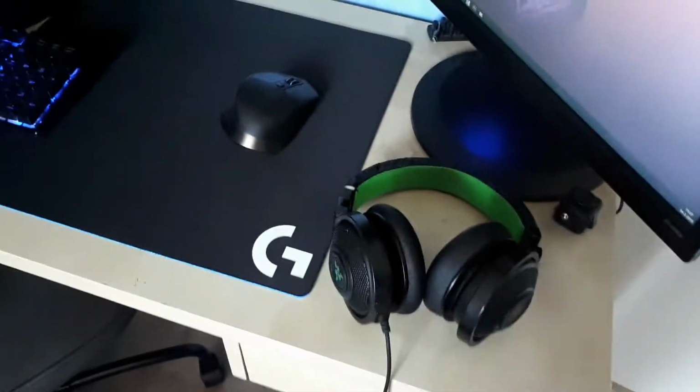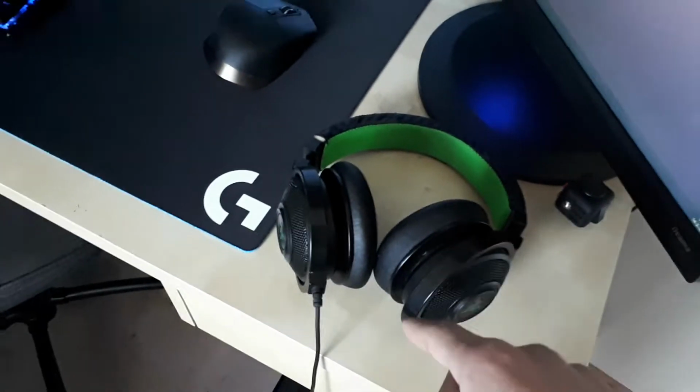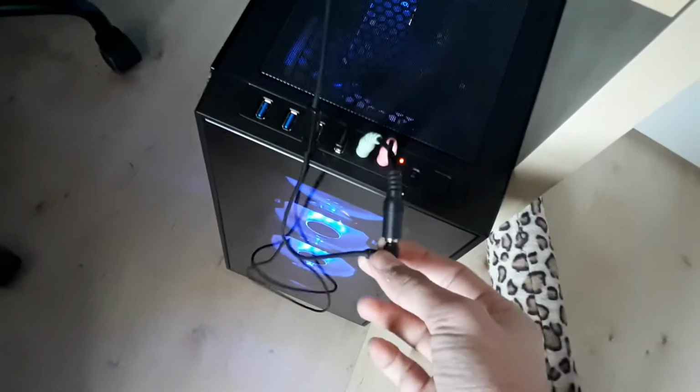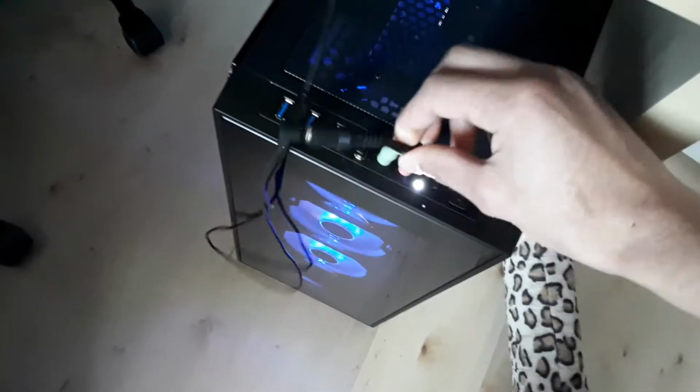Then if we go to my desk over here, we can see my headset. This is a Razer Kraken 7.1 Pro surround sound headset. Actually, is it the Pro version? So I just checked, it's indeed the Pro version. It's connected right here to my PC. It has this thingy that is microphone and audio in one, so I had a splitter that I bought. Actually, you get one with it as well, but it's very long, so I just use a small one.